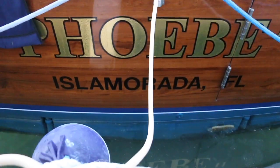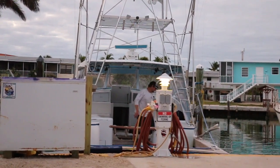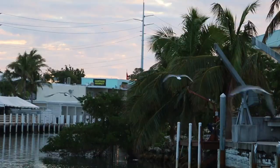Today, we are about to head out, Nick and I, Nick's behind the camera, to go offshore fishing for the first time ever. We are with Chelsea Charters today, and the sun is just coming up. There's a beautiful sunrise. We're getting the boat together, they're getting the boat together, and then we're headed out.